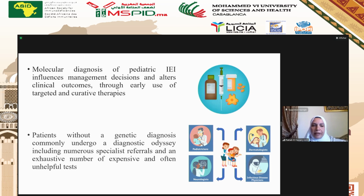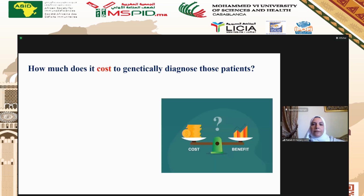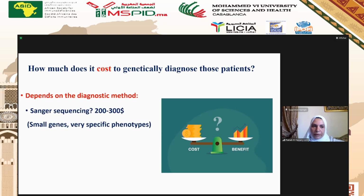Patients without a genetic diagnosis usually undergo a diagnostic odyssey, including numerous specialist referrals and an exhaustive number of expensive and often unhelpful tests. So the question usually is, how much does it cost to perform a genetic diagnosis for these patients? We have to weigh the cost versus the benefit of doing the genetic testing. This depends on the diagnostic method we are going to use.